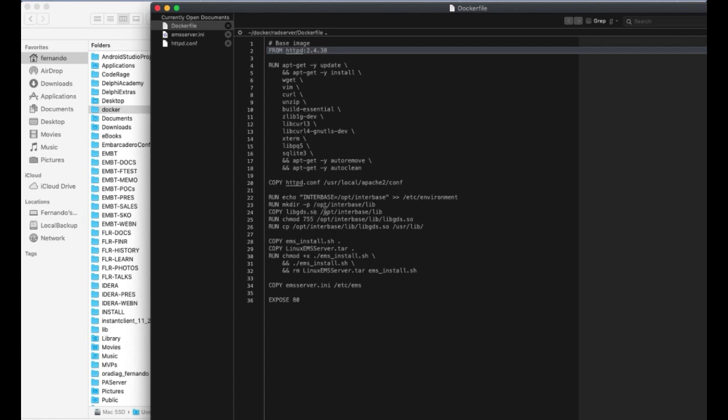So we need the client library for InterBase to be able to connect to this InterBase instance. And then I'm copying the RAD Server installer. This is provided with your Delphi installation, so you can find in the Delphi root folder, in the Delphi base installation folder, this script and this tar file, where everything you need from RAD Server is packaged. So we copy these files also inside the container and run the RAD Server installation.